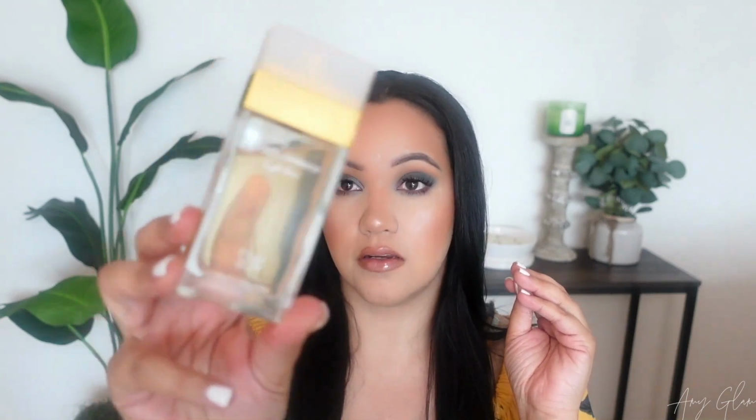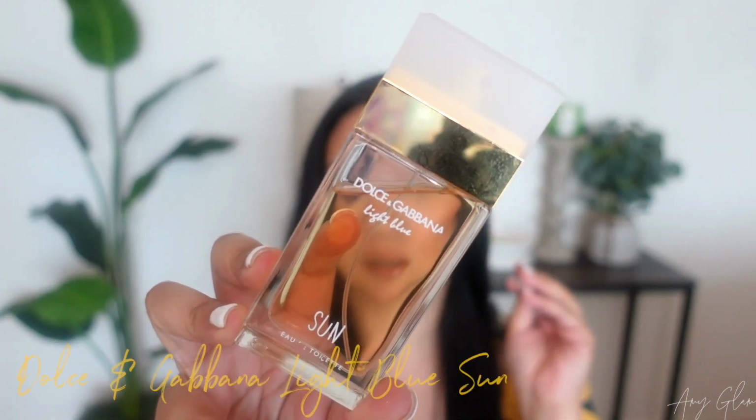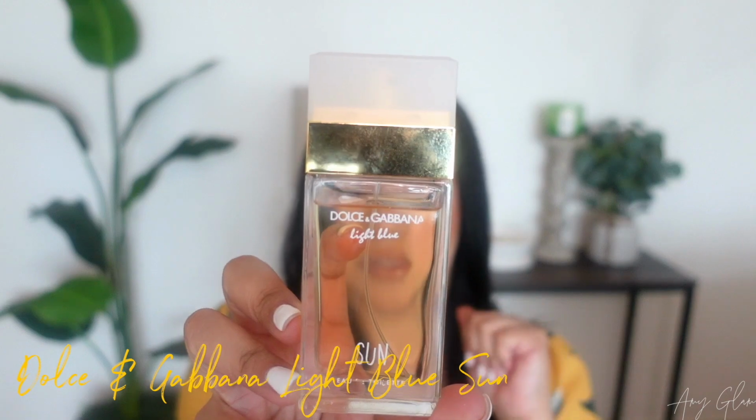The next fragrance that I was obsessing over right from the beginning in June was the Dolce & Gabbana Light Blue Sun. This right here made me so curious about all the other flankers, because I've never owned Light Blue. I was never interested in it. I feel like I smelled it on too many people, so I never really wanted it for myself.